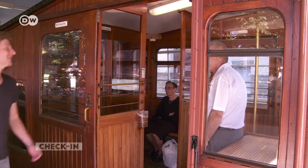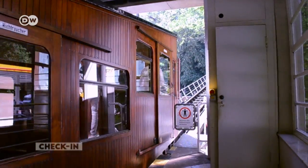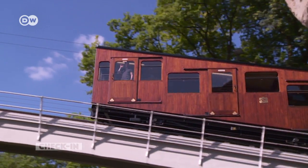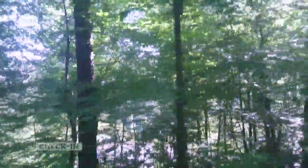Now I continue my journey on a slightly slower mode of transport. The old cable car dating back to 1929. In only 4 minutes, you're in the middle of a forest, leaving behind the bustle of the city. Stuttgart is a very green city with many nice parks, interspersed with beautiful neighborhoods.